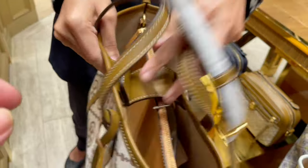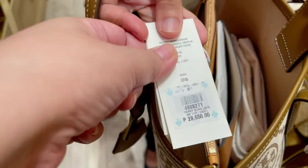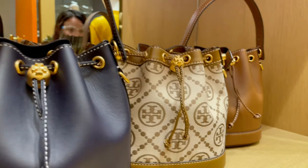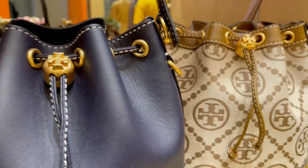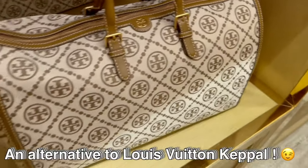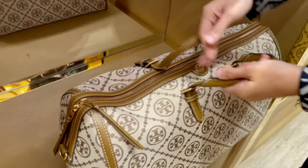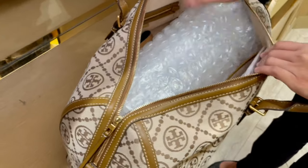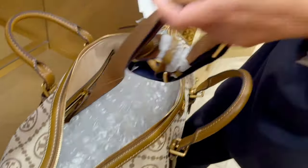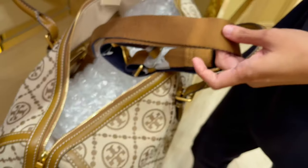Oh my God. I know. It's like the bucket bag naman ito. This one means how much to? Alternative sa LV. Strap na, ano? Opo. Wow, this is so nice. So, this is 56,050. Same strap niya.